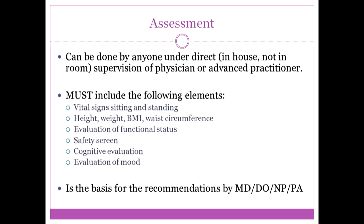The assessment must include the following elements: vital signs, both sitting and standing, height, weight, BMI, waist circumference, an evaluation of functional status, a safety screen, a cognitive evaluation, and an evaluation of mood. This assessment is the basis for the recommendations that are given to the patient by the physician or advanced practitioner.